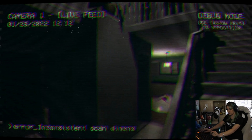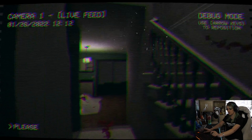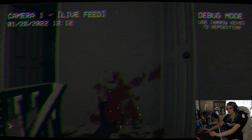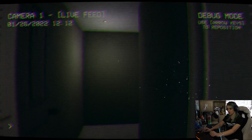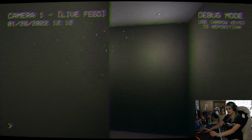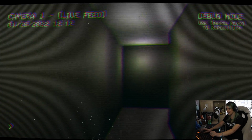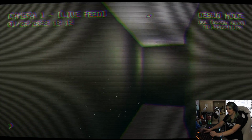Error. Inconsistent scan dimensions. Please rescan master bedroom. Okay, but it doesn't want to allow me in there. This is so oddly quiet. I don't like it. Don't like it.